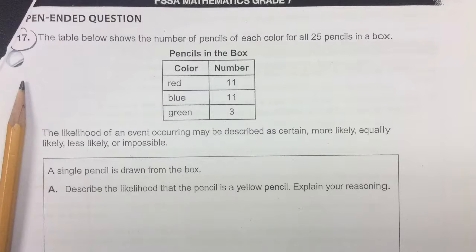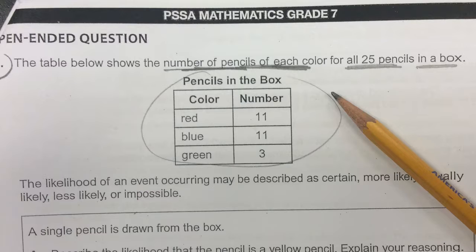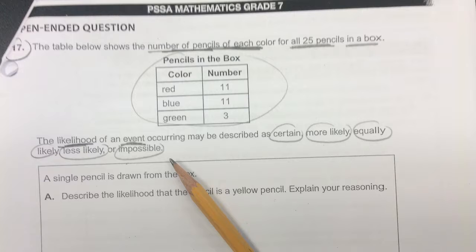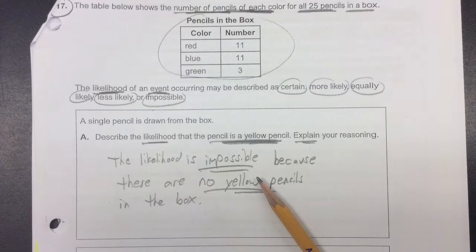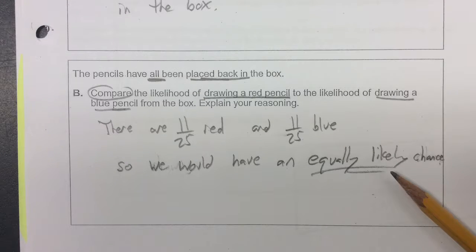And in number 17, you can see we're looking at a box of pencils. There's 25 pencils in the box. You see what colors there are, red, blue, and green. And using that information, we can answer part A, and we can say that the likelihood is impossible for there to be a yellow pencil pulled out of the box. In part B, we notice that it would be an equal likely chance for a red to be pulled as a blue.